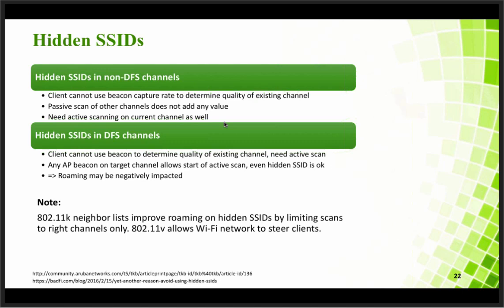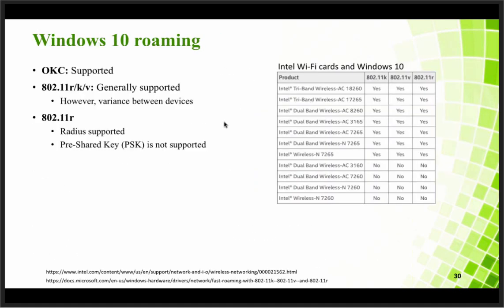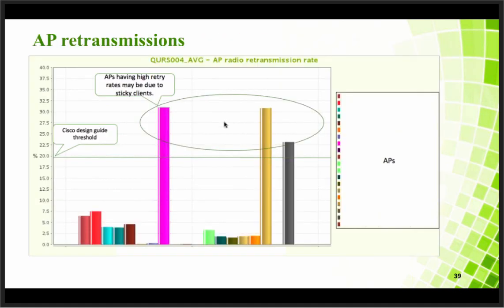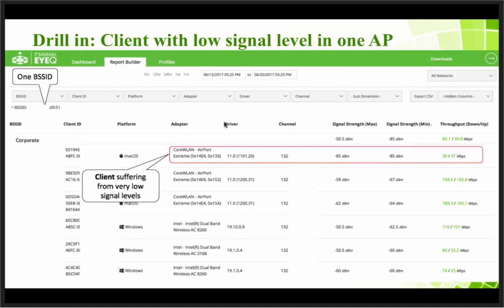Okay, excellent. And we have time for one more question, and I'm afraid we'll have to wrap it up at that point. But we have a question here. What is the best way to find out what a client supports in relation to roaming? I mean, other than if the vendor tells you, which is rare, what are the tools that you can use? What do you think, VP?